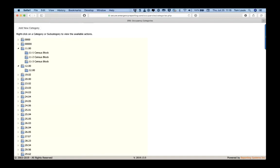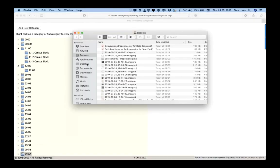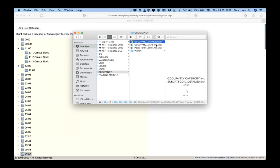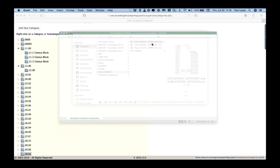We have available, and I will get this loaded up to the files tab here later, the handouts tab, the templates that we have and some best practices, so you can get an idea of what we share with our customers as far as organizing this as a foundation that you can start with. So we're going to talk about imports in a little bit, but here in the occupancy, we've got some best practices, and here's a detailed list that I want to show you just to give you an idea. And this will look familiar to one of our participants today.